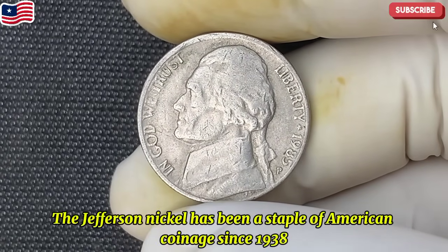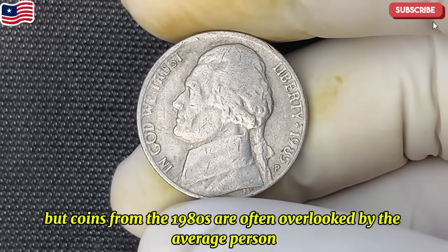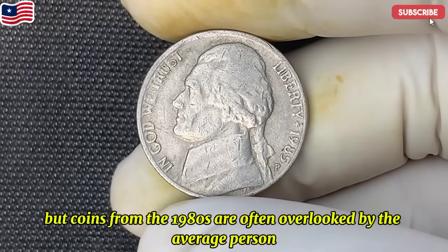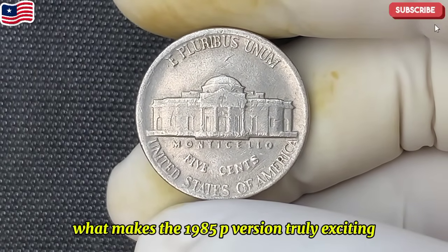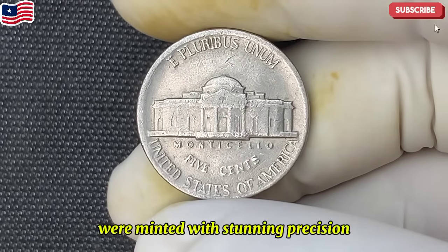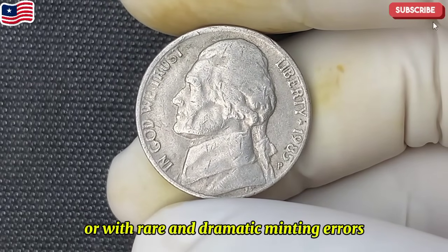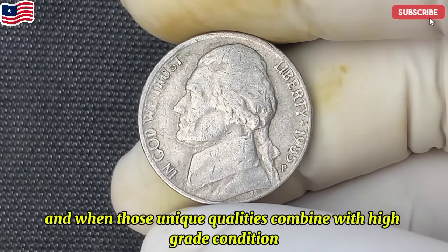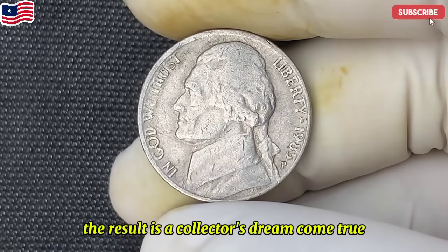The Jefferson nickel has been a staple of American coinage since 1938, but coins from the 1980s are often overlooked by the average person. What makes the 1985 P version truly exciting is the fact that a small number of these coins were minted with stunning precision or with rare and dramatic minting errors, and when those unique qualities combine with high-grade condition, the result is a collector's dream come true.